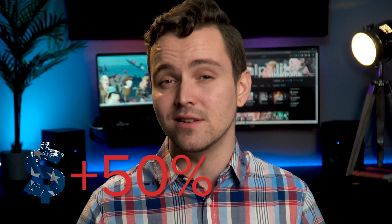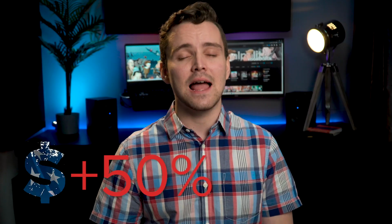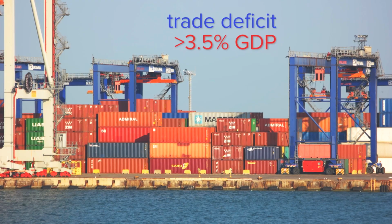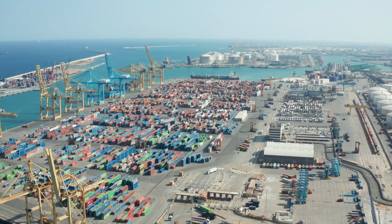During the first 5 years of the 1980s, the US dollar appreciated by 50% against the Japanese yen, the German mark, the French franc, and the British pound. This made US exports more expensive and imports cheaper, which caused the trade deficit to climb to 3.5% of the US gross domestic product.